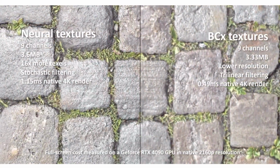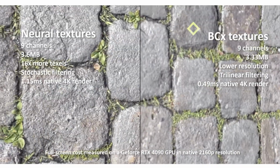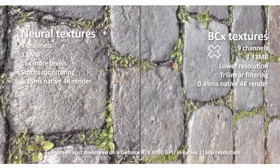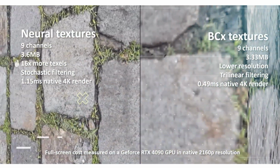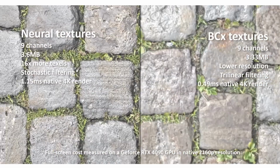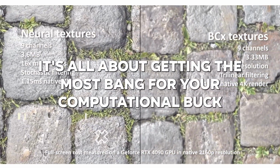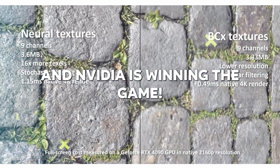In a comparison between neural textures and BCx textures, both files were around 3 megabytes, but Nvidia's neural textures delivered up to 16 times more quality. It's like getting a flavor explosion in every pixel. Creating mind-blowing visuals without breaking a sweat. It's all about getting the most bang for your computational buck, and Nvidia is winning the game.